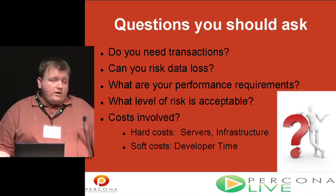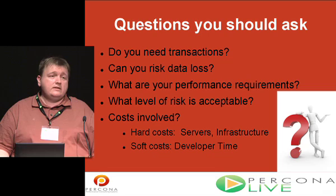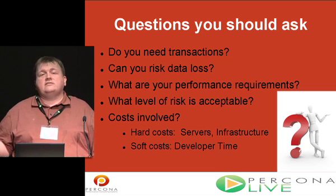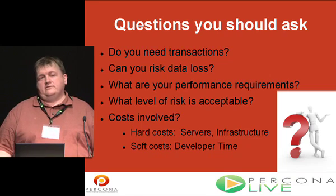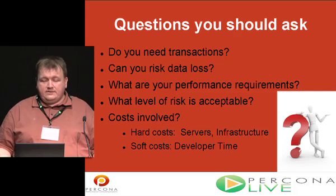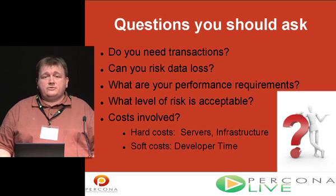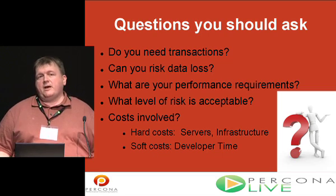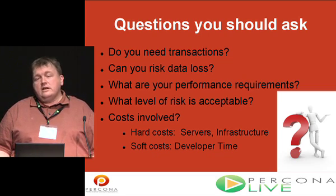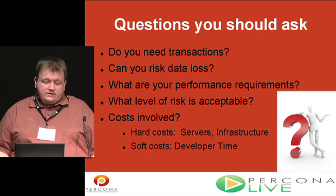What are your performance requirements? Some NoSQL solutions, surprisingly, are less performant than MySQL solutions. So you have to ask, what are your performance requirements? What are you trying to get out of this? What level of risk is acceptable? Some of these solutions are wonderful, but there aren't companies behind them. They are community efforts, which for some people is life and death. Some people, hey, they're all for it. It just depends on your level of risk.